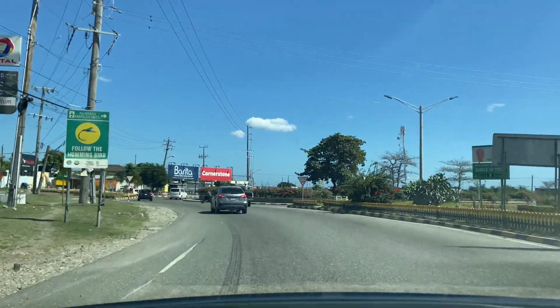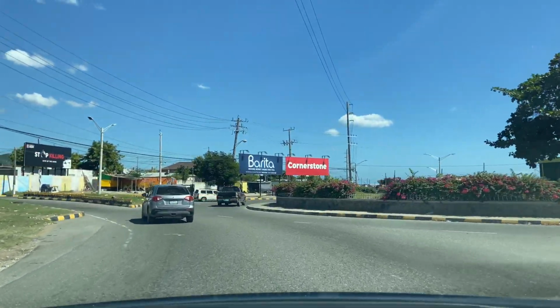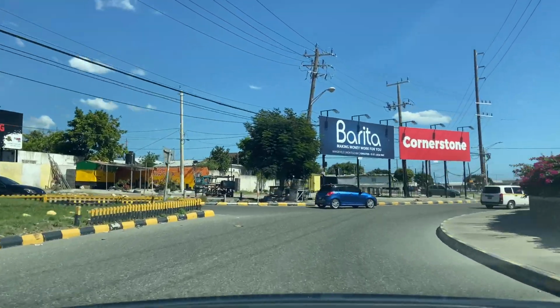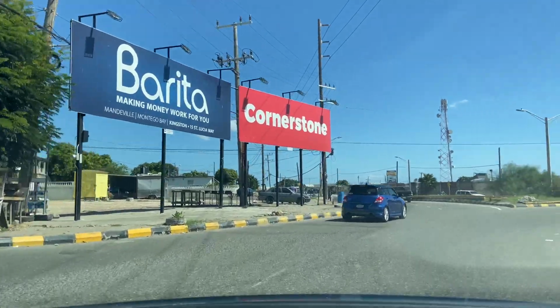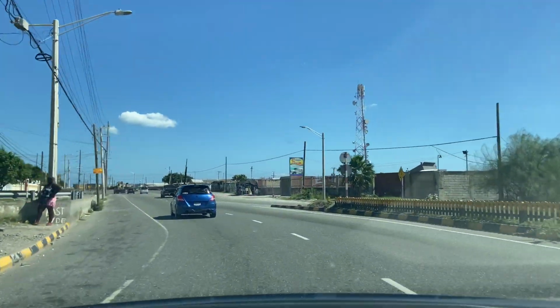As I stated earlier, I'm in Harbour View, and in this one I'm going to show you the east side of Harbour View. Previously I did a video on the west side, but this time we're heading across the bridge. So do buckle up, relax and enjoy.